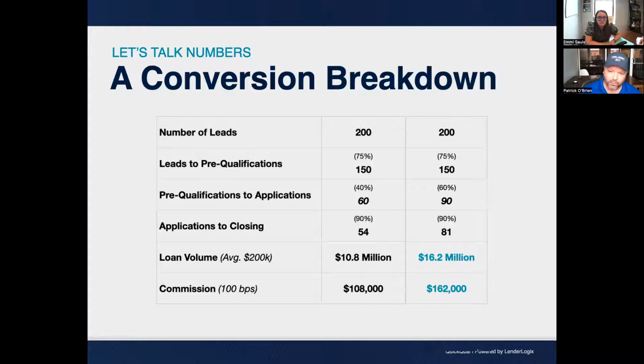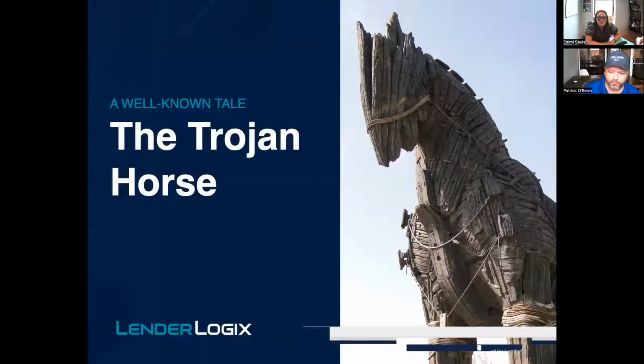So let's talk about some of the reasons for the difference between a 40% conversion rate and a 60% conversion rate. Now, I want to tell a story about the Trojan horse. This is a story most people are familiar with. Greek mythology says that the Greek army was trying to infiltrate the city of Troy for years. They were unable to, and they hatched a scheme to build a big, giant wooden horse that the Greek army rolled up to the gates of Troy and offered as a gift to the city of Troy. And the Trojans opened the gates.